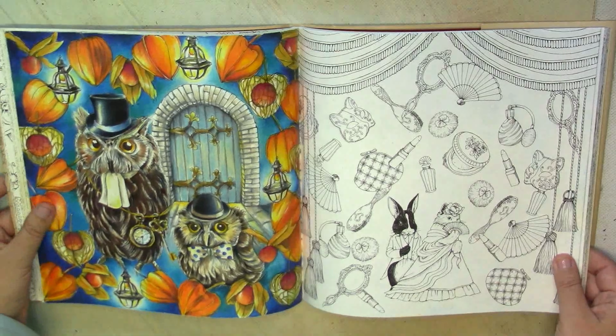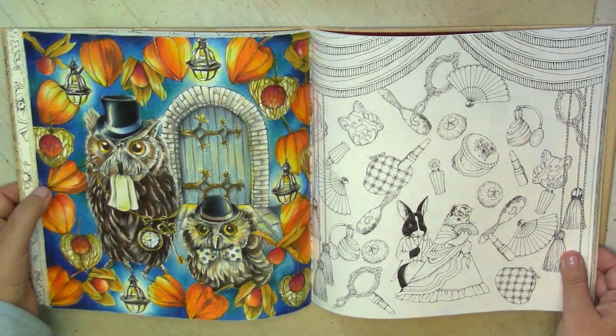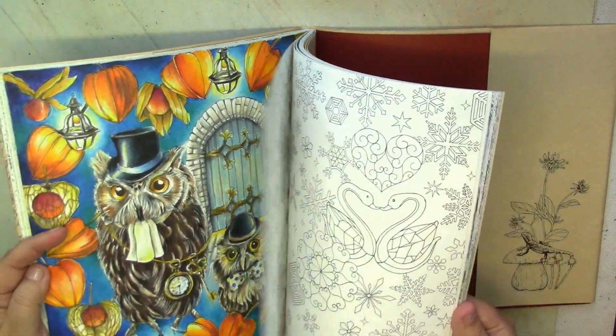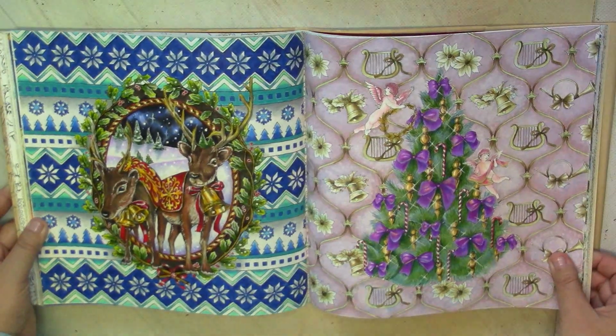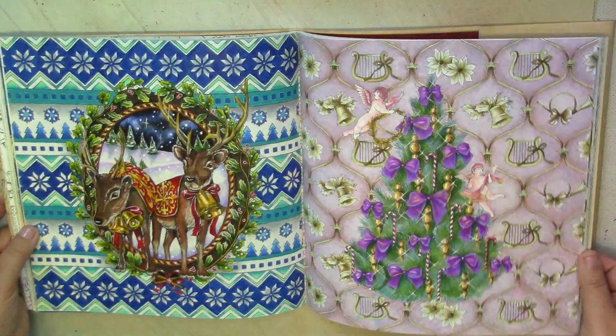This one I love. It was a real pleasure to work in this color palette. I love orange on blue background, and of course owls, they are so cute. Another one which I always praise as nice Christmas work.